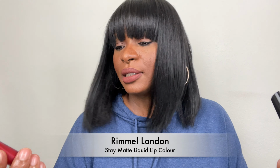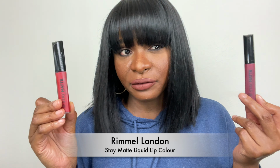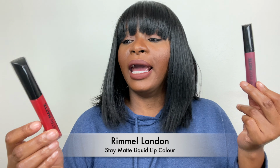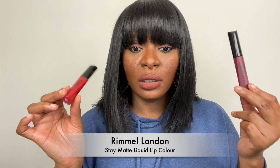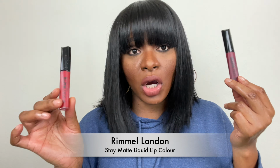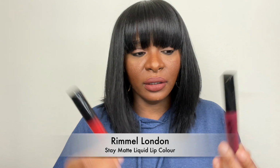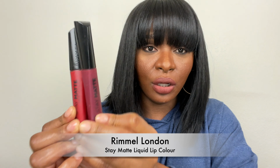When I did go for something bolder and something more vibrant, I used the very inexpensive ones from Rimmel London. These are like less than $5. The color payoff is amazing and it's very comfortable on the lips. There's very little transfer, sometimes none at all. It lasts for a very long time before you start seeing wear on the lips. So these are phenomenal and I love them.